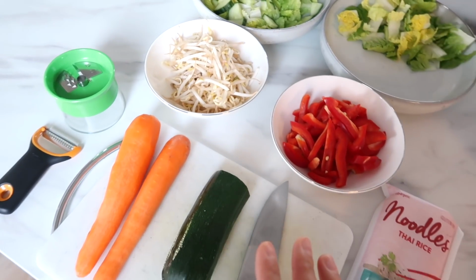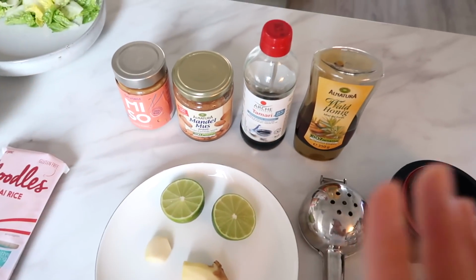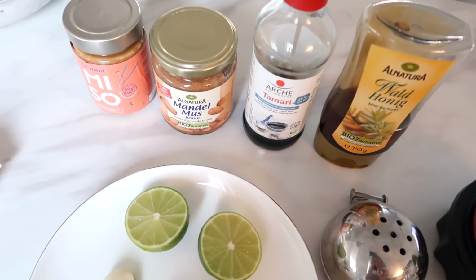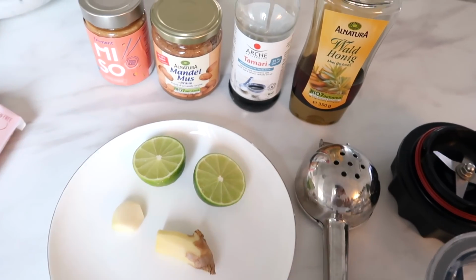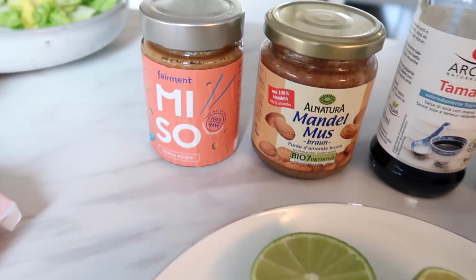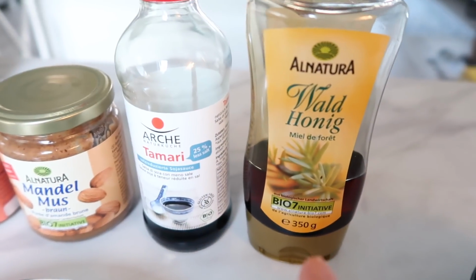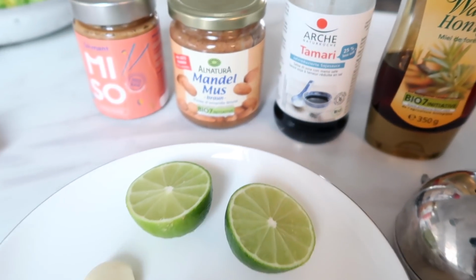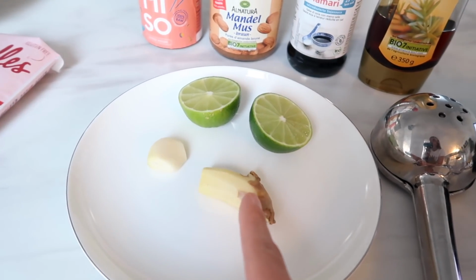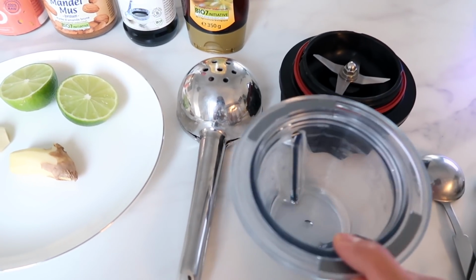Here I have some of the vegetables I'm gonna put inside. I've got my rice noodles and the ingredients for the satay sauce, which I'm gonna make first. And this is another really delicious sauce that you can just have over a salad if you want, but of course it works really well for a pad thai. So for the satay sauce, you will need some miso, some almond butter, some tamari sauce, and some honey, but you can also use maple syrup. And then you will need the juice of 1 lime, 1 garlic clove, a little piece of ginger, and you just want to blend that up in your blender or in a smaller cup like this.